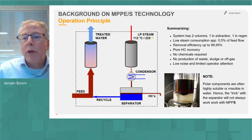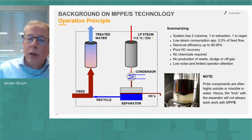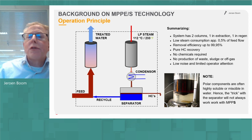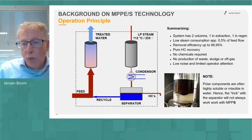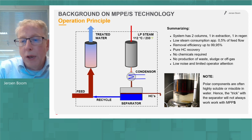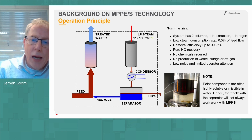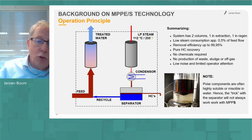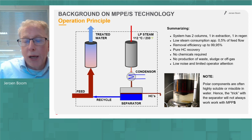Just to remind you, we're using 5 kilograms of steam for the regeneration, so it's a relatively small percentage of the feed flow. There's one note to be made here: in case you're dealing with components that are fully miscible with water or have a very high solubility, then of course the trick of having a separate layer of hydrocarbons will not work. It will simply be a mixture of the hydrocarbon and water. In that case, the whole inventory of the separator vessel becomes a waste, or could be a product that needs further upgrading by external parties to recycle the solvent.